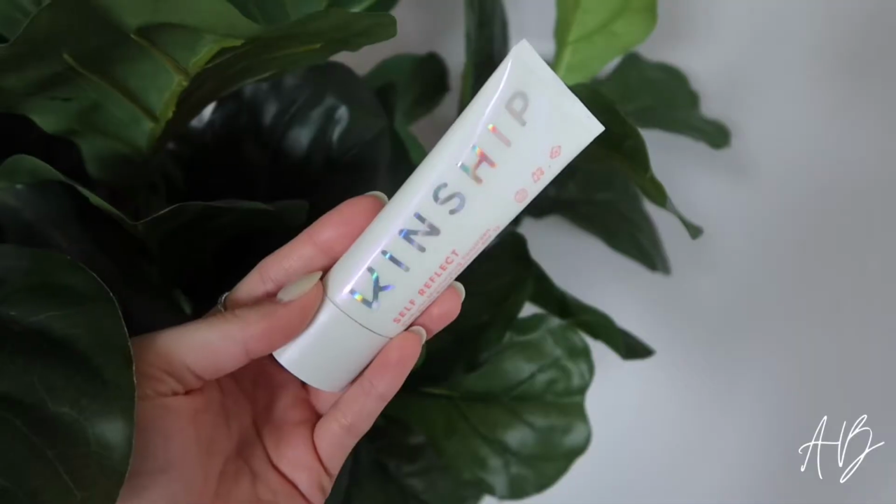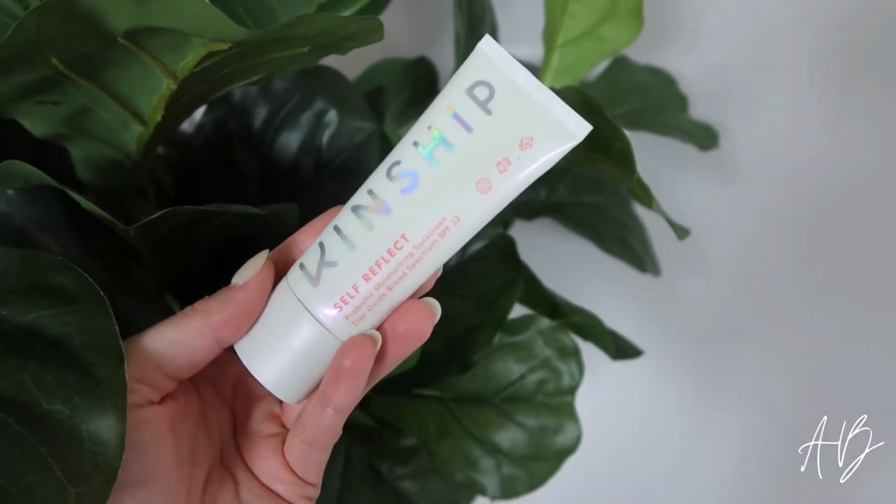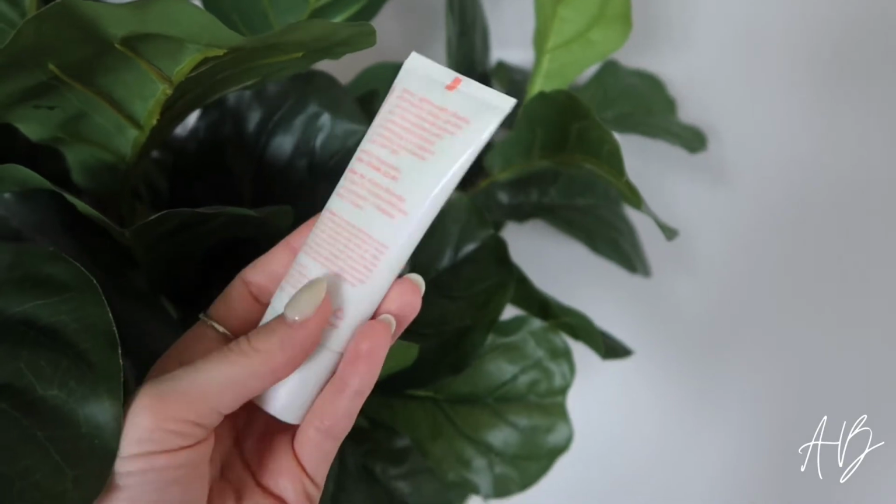First, I'm going to start with some sunscreen, of course. This is the Kinship Self-Reflect Probiotic Moisturizing Sunscreen.